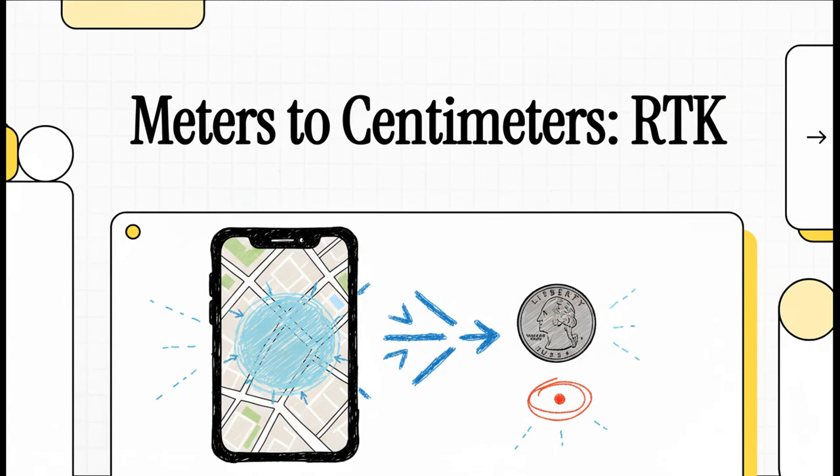Have you ever looked at a map on your phone and seen that little blue dot just jump around by a few meters? For most of us, that's no big deal. But what if your entire business relied on knowing a position down to the width of a coin? Well, that's exactly what we're diving into today: the incredible technology that shrinks the world of positioning from meters all the way down to centimeters.